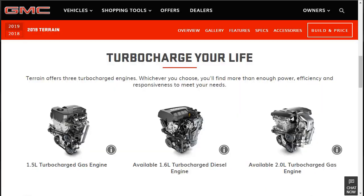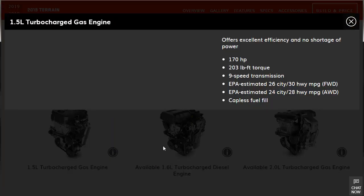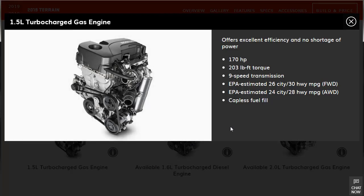Here we can see our engine choices. We've got the standard 1.5-liter turbocharged gas engine, then the available 1.6-liter turbo diesel engine, and then an available 2-liter turbocharged gas engine. Now, if we click these, are they going to give us some specs? Yes, they are. Awesome. Thank you, GMC. So the base engine: 170 horsepower, 203 pound-feet of torque, 9-speed transmission. This engine gets 26 miles to the gallon in the city and 30 miles to the gallon on the highway in front-wheel drive.